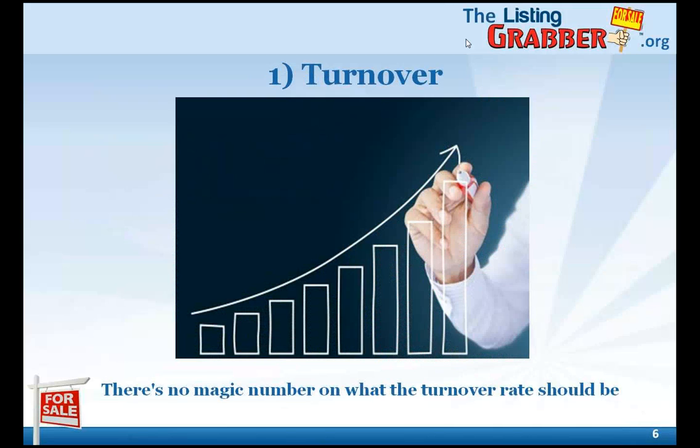The first is picking an area where you have a good number of homes that sell every year. In technical terms, we call it turnover. Turnover is the number of homes that sold in the last 12 months divided by the total number of homes. So, for example, let's say you pick an area of 1,000 homes. If 70 homes sold in the last 12 months, that means you have a 7% turnover rate. That's simply 70 divided by 1,000.